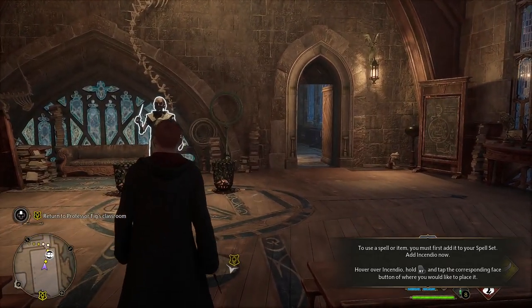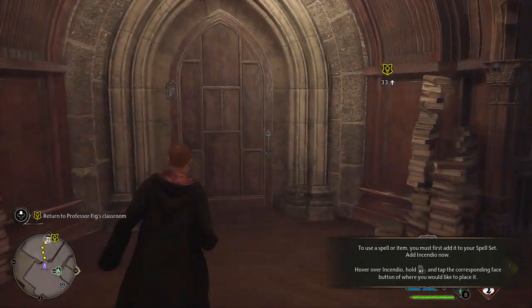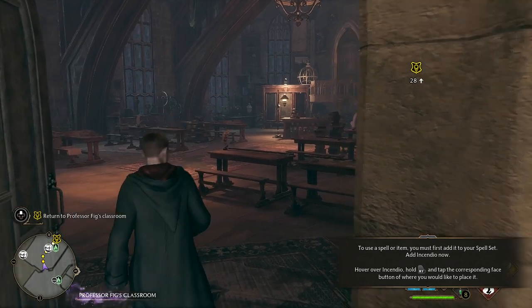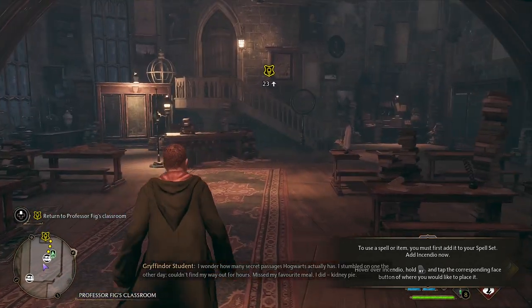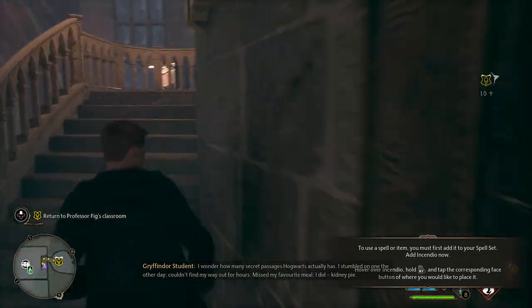See, yeah, there's that dummy there, and you can use it, but for some reason I chose not to. And perfectly honest, I can't remember why. Anyway, back to see Professor Fig now, and to start the restricted section of the library quest.